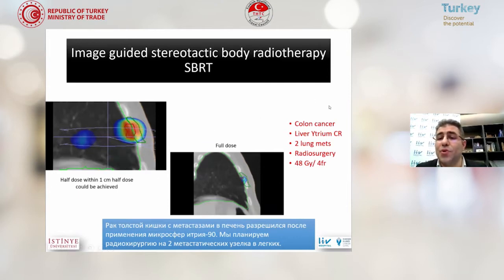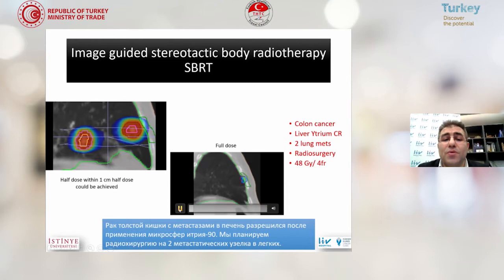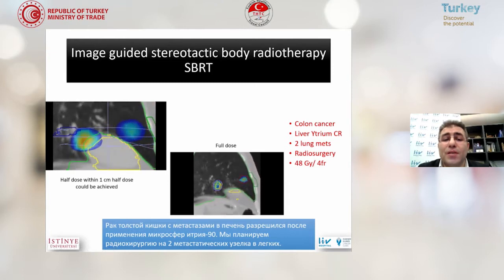Previously, yttrium to the liver caused complete response in the liver, but still we have 2 metastases in the lung. As you see, on the left side you will see the half dose, and on the right side you are seeing the full dose. As you see, the heart and the normal lung tissue are effectively spared by radiation, and this kind of metastatic case is now treated with curative intent.